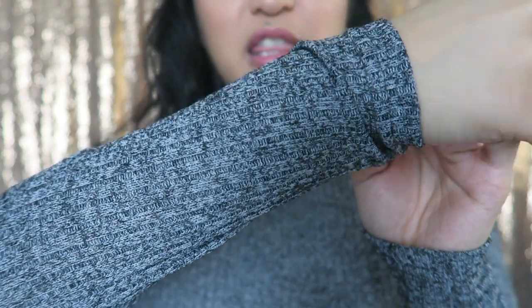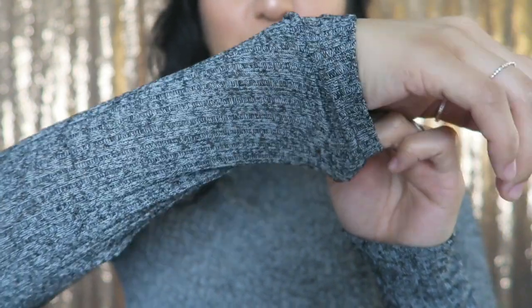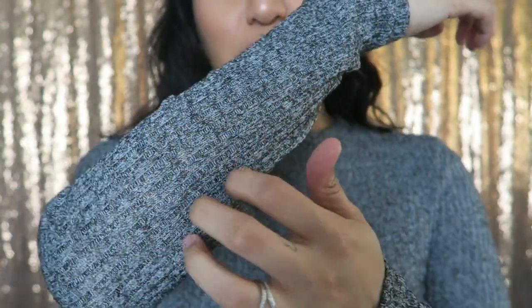Woo! Next up, we've got another basic. It's kind of like a thin light sweater, but thinner, just like a step down from that. I don't know how else to describe it. It feels just like a cottony knit sweater, but it is definitely pretty thin, but it feels very hot and warm in this. It's got a slight ribbed texture on there. I don't really have anything like this in my closet yet with the long sleeve in this grayish color, so that's why I picked it up, and I'm so glad that I did.